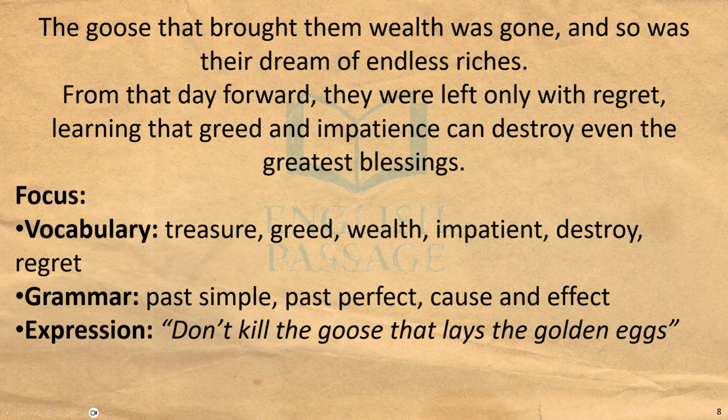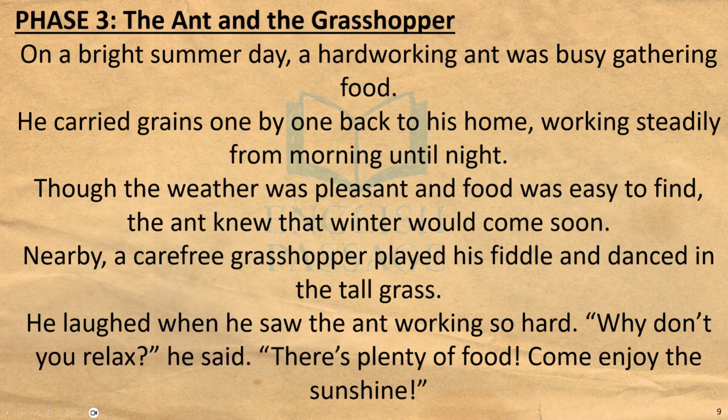blessings. Focus. 1. Vocabulary. Treasure, greed, wealth, impatient, destroy, regret. 2. Grammar. Past simple, past perfect, cause and effect. 3. Expression. Don't kill the goose that lays the golden eggs.